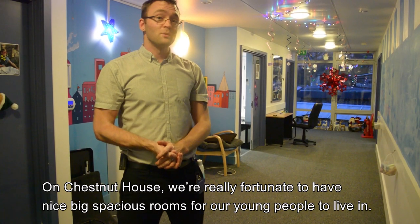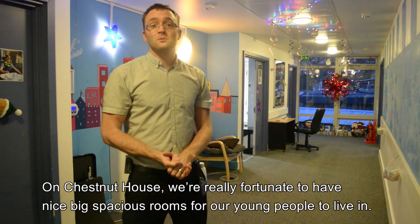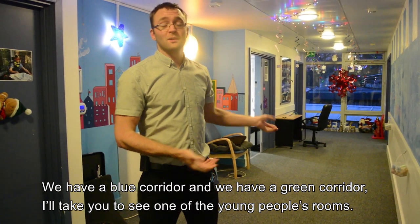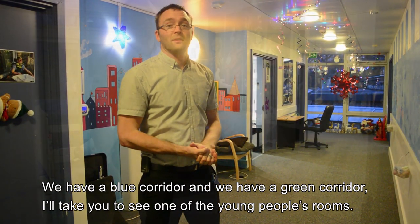Chestnut House were really fortunate to have nice, big, spacious rooms for our young people to live in. It was one of the most recent purpose-built buildings in 2005. We have a blue corridor, and we have a green corridor. I will take you to see one of the young people's rooms.